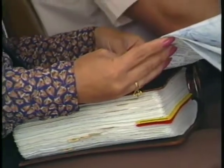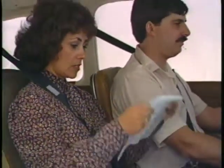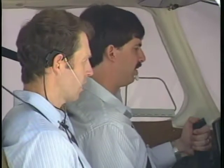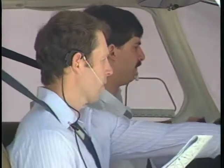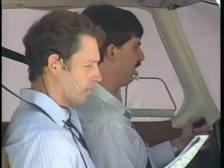Even if this person is not a pilot, there are numerous things the passenger can do to assist with the trip. One of these is helping you keep the cabin organized. If your passenger happens to be a pilot, your workload can be distributed significantly. For instance, you can have the other pilot handle the radios and identify nav aids, as well as help you monitor your current position and altitude.